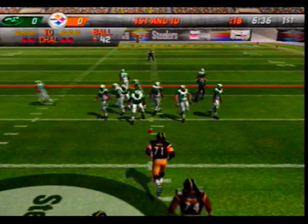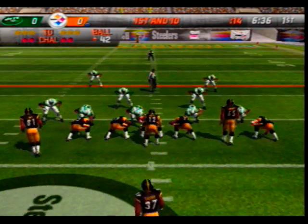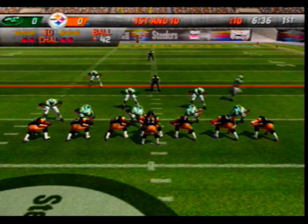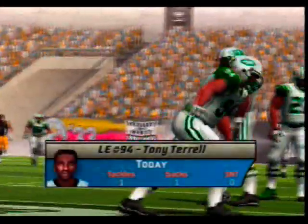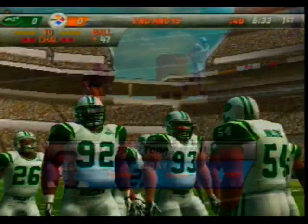First and 10. Start the drive at the 42-yard line. Stay both left. Only one man back. Pressure. Big time lick. When you play man to man that well, it limits a quarterback's options, and it'll result in a sack sometimes.